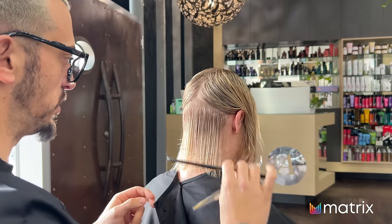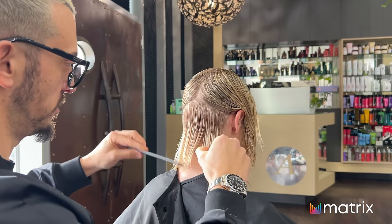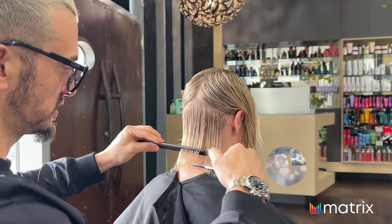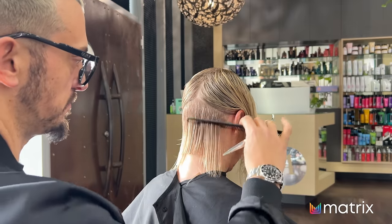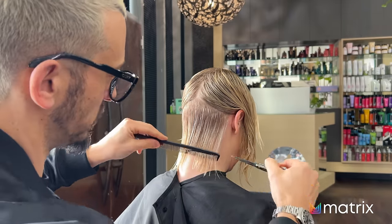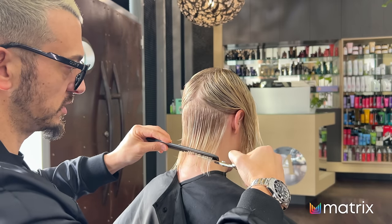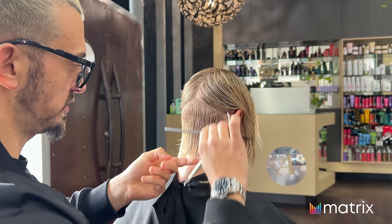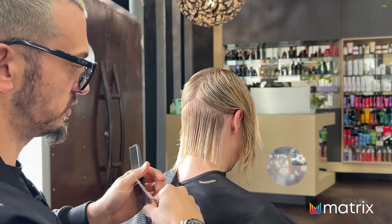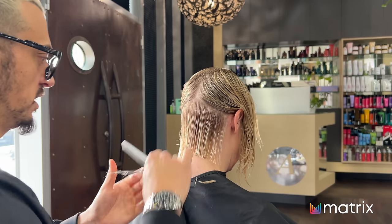I'm going to keep it quite blunt and square. And again, not going to cut it between my fingers. I'm going to do it between the scissor and make sure I don't stretch the hair and manipulate it too much. When we're cutting on the right, you can see I just move to the left a little bit. And then when I cut on the left, I make sure I move to the right. You can see that little bit of graduation under there I like to deal with after.